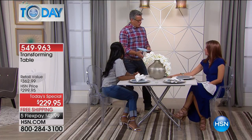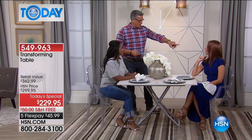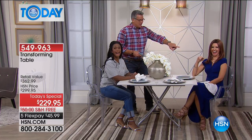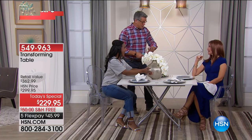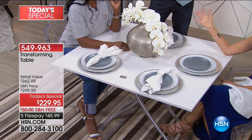A buffet table to display your food. You know what this table would be great for, because I know how much you love to celebrate the holidays. Can you imagine having this extra table, as a kid's table or just as that extra added table?